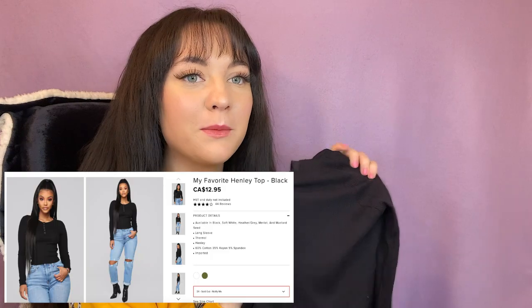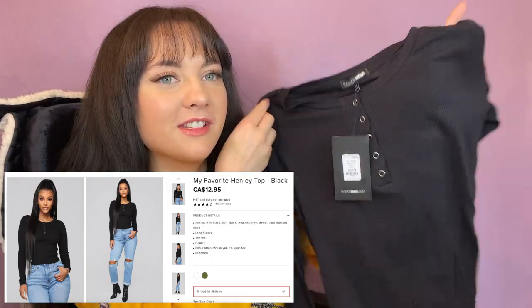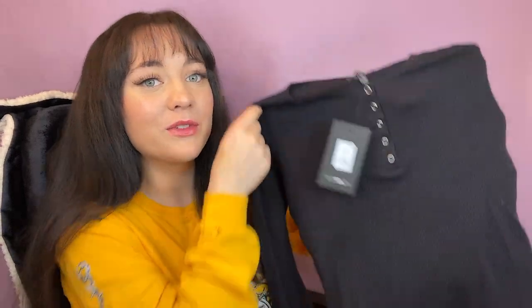Alrighty, so next is this plain black top. It's called My Favorite Henley Top. I really like shirts like this with the buttons on top. I think they're super cute. I find that they flatter my body for some reason when I tuck these into jeans, compared to regular long sleeves, if that makes sense. I can't really explain it, I just do. I really like shirts like this and it has really stretchy material, but this shirt looks tiny and I don't know if it's gonna fit me.